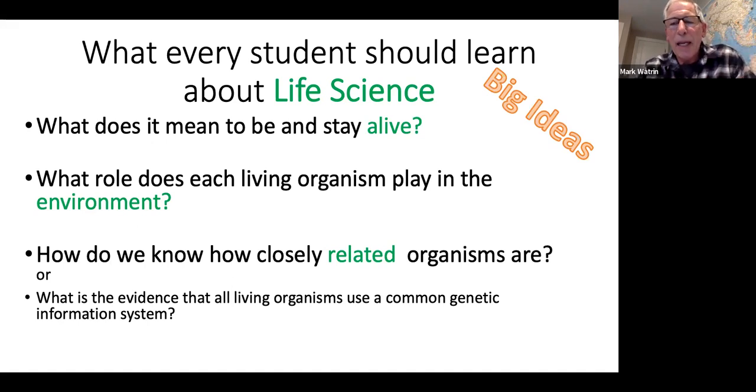The third big idea, which I hinted at earlier with the Barbara McClintock story, is how do we know how closely related organisms are, right? This gets into that idea of genetics. So what evidence is there that all living things use a common genetic information system? And again, that looks very different at preschool or first grade, although there is a specific first grade standard that helps kids start that journey on how we know that living things are related.